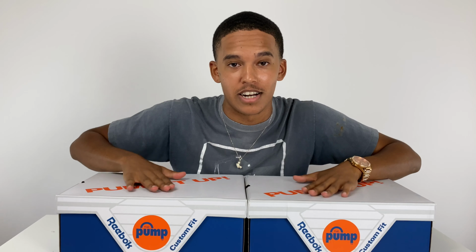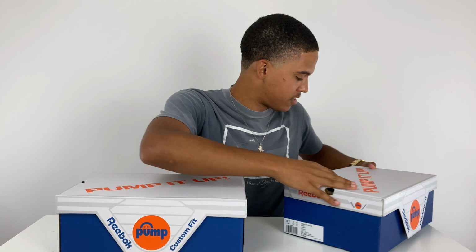Zippity-doo-dah-day. We got both pairs right here. There's 2 pairs. I don't know which is which, honestly, so we're just about to go ahead and get into this pair right here. Let's get it.